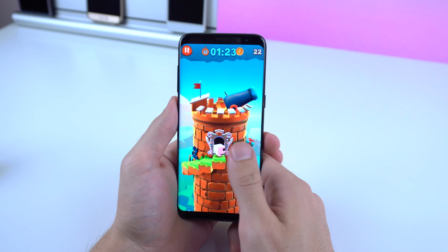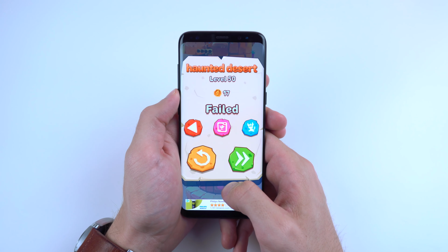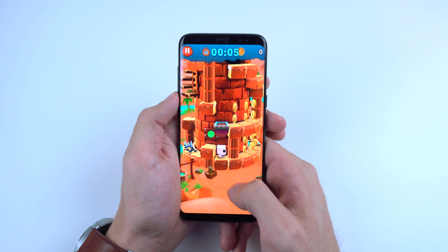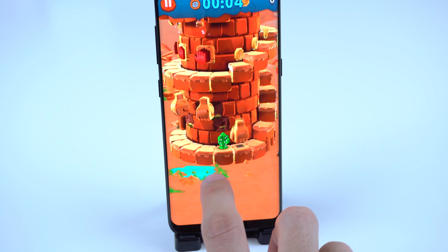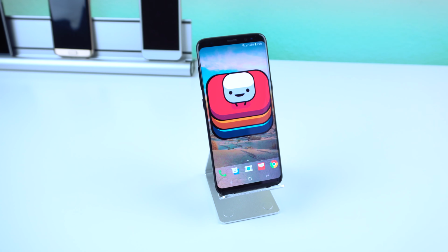I found myself raging a couple times just because I couldn't complete a simple stage. You have to time everything just right in order to avoid getting stabbed, blown up, blazed, or even fall off. Some of the graphics do need work, but the objective is really fun to the point where I actually completed almost all the levels. Yo, Let's Up is the last game I will show you.